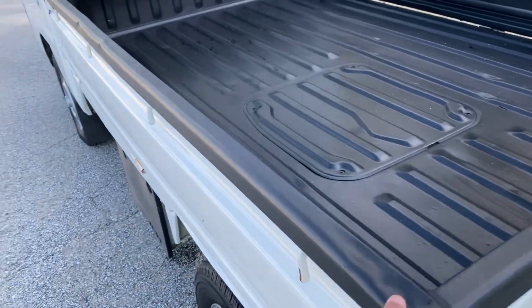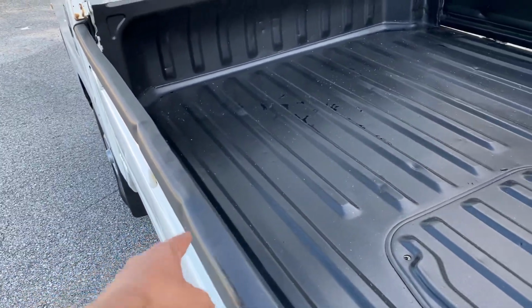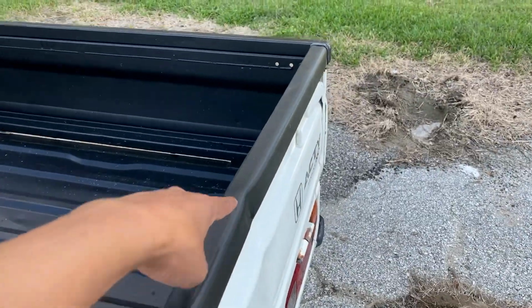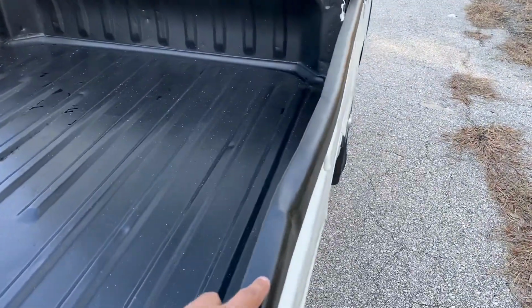See, there's one dent here, here, and here. Come to the back. One right here. And this side is bowed in just a little bit.